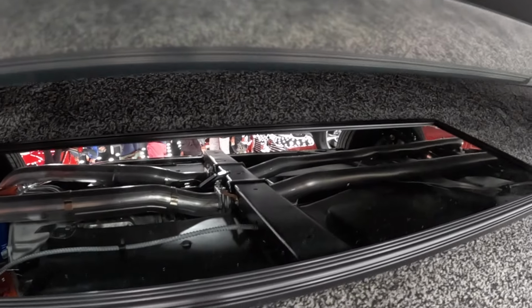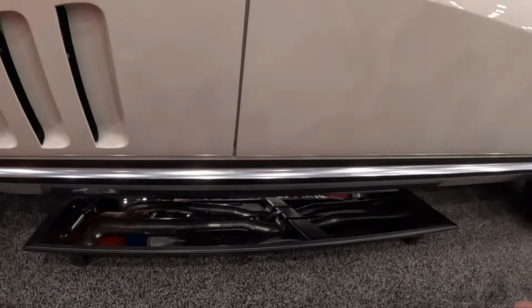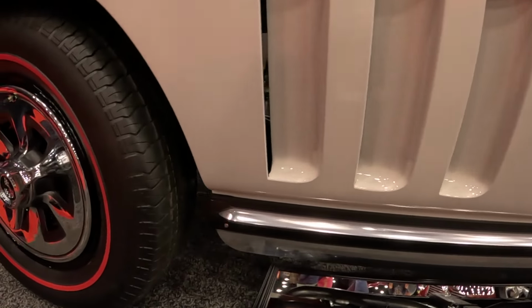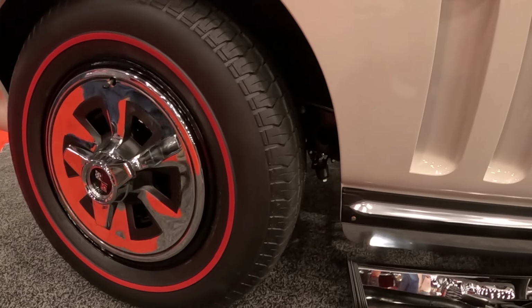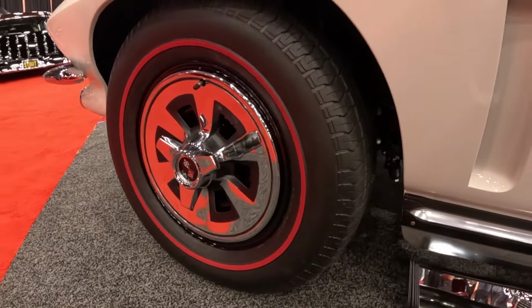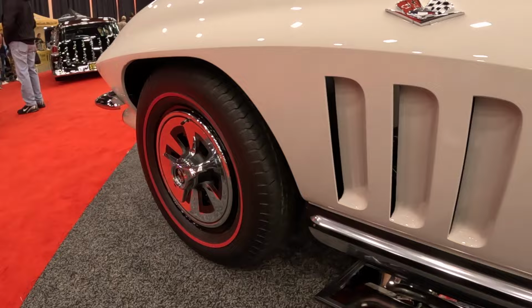Stock pattern exhaust, but it's using Magnaflow mufflers, so that's been upgraded to give it a little bit more sound. Yep, nice. It came stock with the hubcaps when his dad had it, so we got repops. We kept the originals to hang on the wall and then upgraded to the red line tires because we thought that really set off the white paint instead of using a white wall. Absolutely.